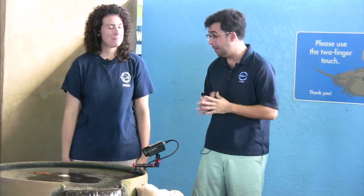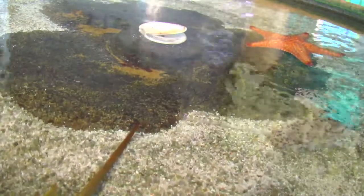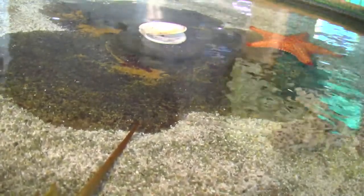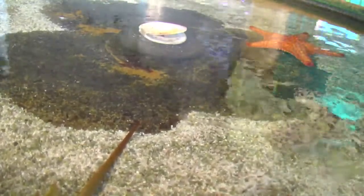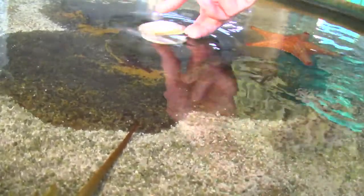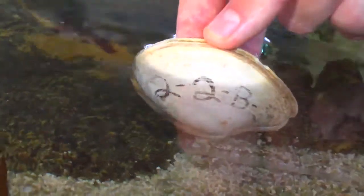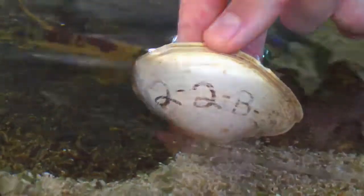I love it. Now, we got to see that clam, but I also see some clams that you've worked with previously in our touch pool right here that have some numbers on their shells. So tell us a little bit more about the numbers, the science you do in the field. Right. So this clam has a number of numbers and letters on it that allow me to know exactly where it is in our quadratic system.